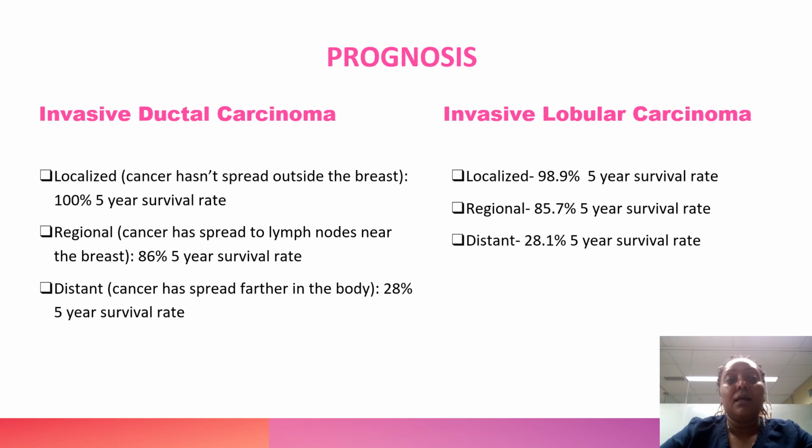The prognosis for IDC and ILC is almost similar. They have a difference of 1% or less in the survival rate. The prognosis depends on the type of cancer, whether it is localized, regional, or distant. When it's a localized IDC, the 5-year survival rate is 100%, and for ILC it's 98.9%. For regional IDC, it's 86% 5-year survival rate, and for ILC, it's 85.7%.